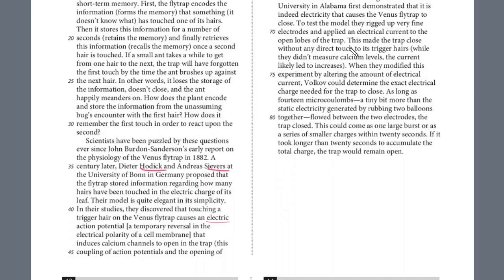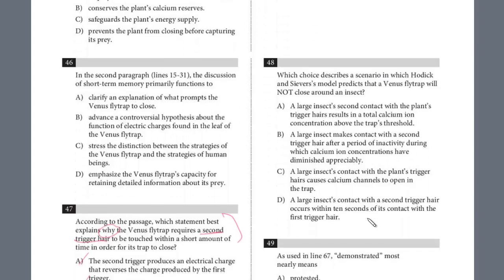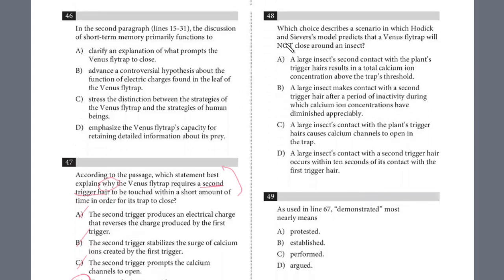And so we know, just to review, and it was stated up here as well, that for the Venus flytrap to close, there needs to be two touches, right, within 20 seconds, right? And that will, because if too much inactivity passes, the calcium concentrations will diminish and it won't reach the threshold. So two touches, right, of the hairs on its lobes within 20 seconds, so it's a large enough bug for the trap to close for the prey. So we're trying to find which of the following would not make it close.